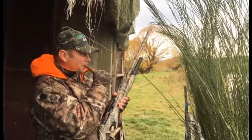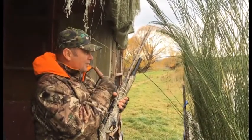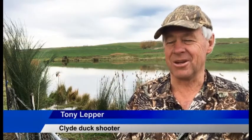On a pond near Omakau, Tony Lepper agreed the shooting wasn't great. Well, Tom, it's been quite disappointing actually. There were a lot of ducks there when we arrived, and we thought we were in for a really good morning, but they've left, and we've only had a few come back. And there's a couple just flying over now, but they won't land. So it's been a bit disappointing. No reason, no idea why. It's quite a good day for duck shooting, but they just haven't come back.